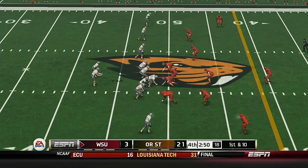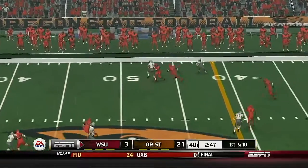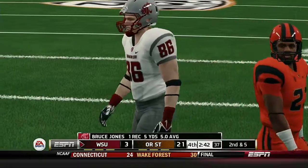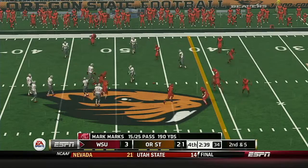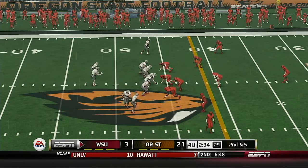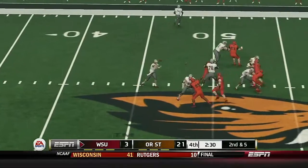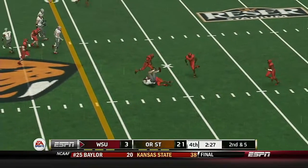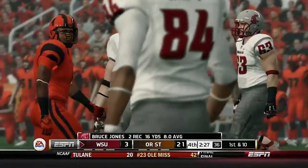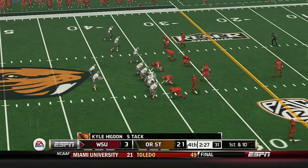Less than 3 minutes in the game. Throws complete, and he stopped immediately. That's a gain of five on the play. That brings him second and five. Quick throw, and he's got his man again. Good tackle there in space. Number 23 makes the tackle with the 36-yard line. That makes it first and 10.